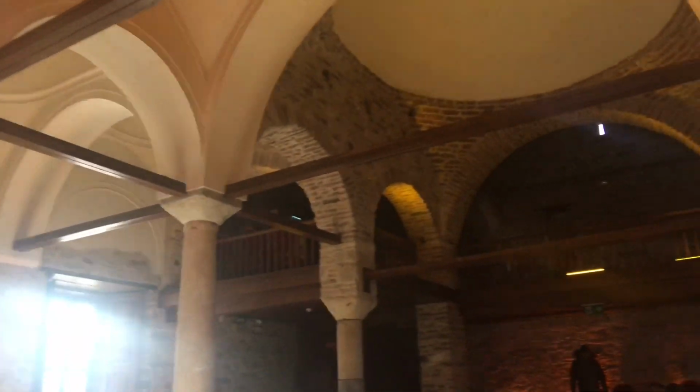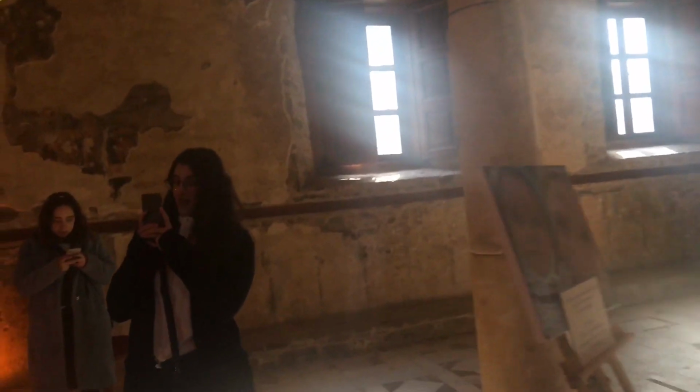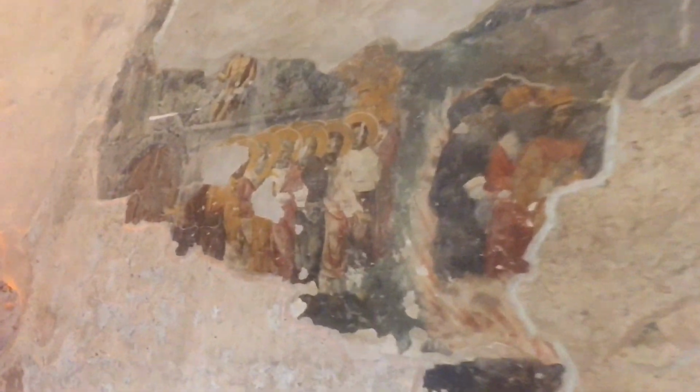Hey guys, we just came inside the church. I will show you around a little bit. I'm not sure how old this is or when it stopped being used, because there's not many plaques saying so, but it definitely looks quite old. But it looks like it's been restored. It's really cool.